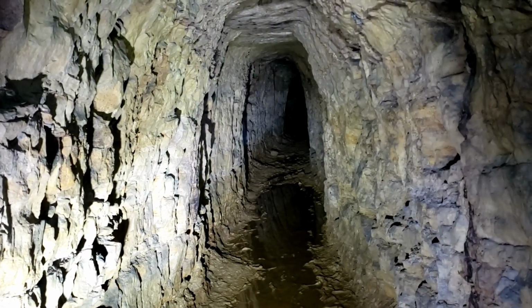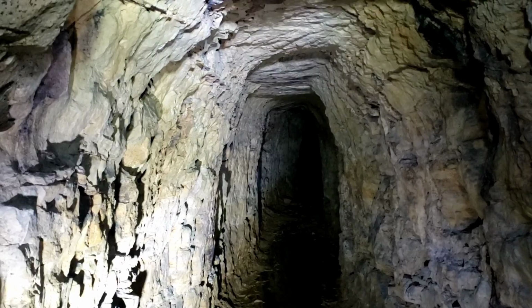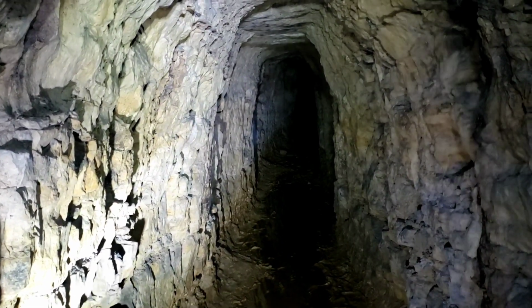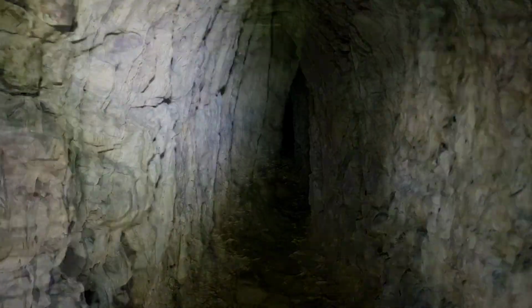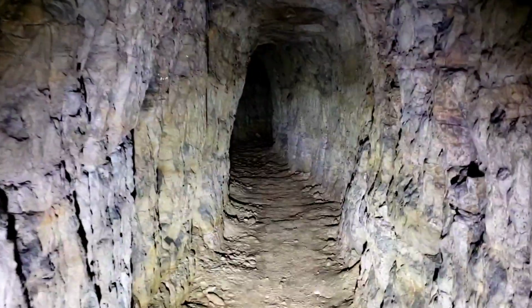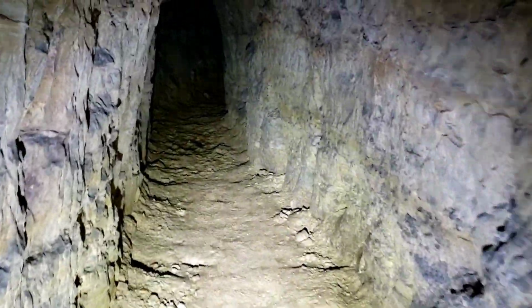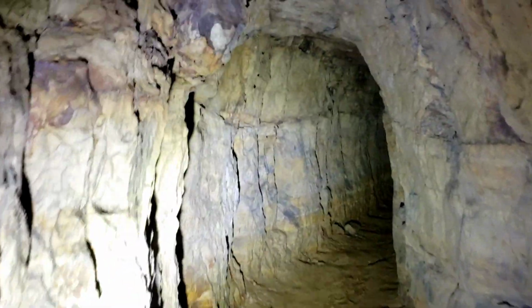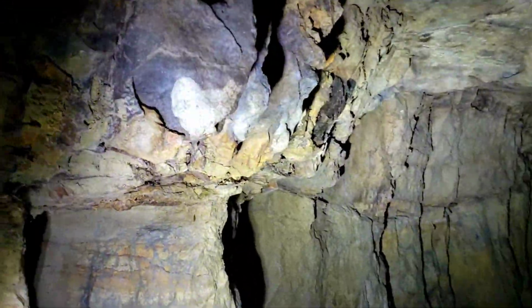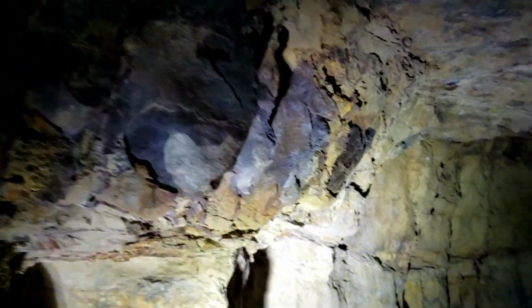I really like the profile. Do you see? It's almost like a coffin level. It's not because it's big, but the roof is quite flat, and then you've got this tall shape. Beautiful. It's really slippy slidey, this mud. Yeah, slabs falling apart. I guess this is the ironstone. This is the kind of thing that they would have been mining.